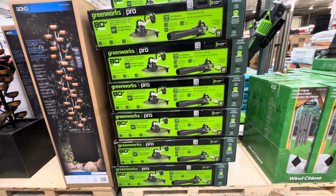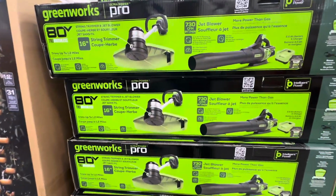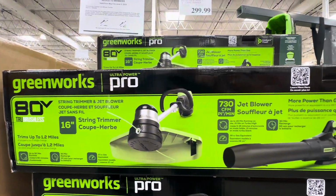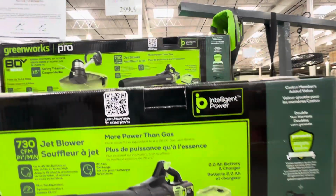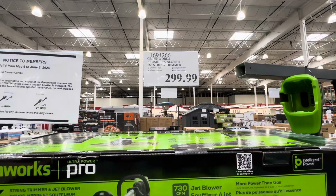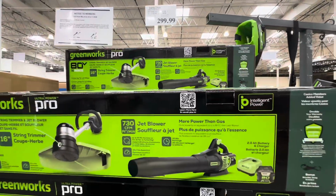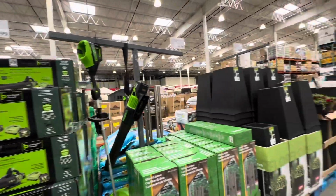And this is the Greenworks brushless blower and 16-inch string trimmer. It is $299.99. So perfect for summer. A wonderful gift for dad. So there's a blower and you have a trimmer. So that's a two-pack price at $299.99. There's a demo there.